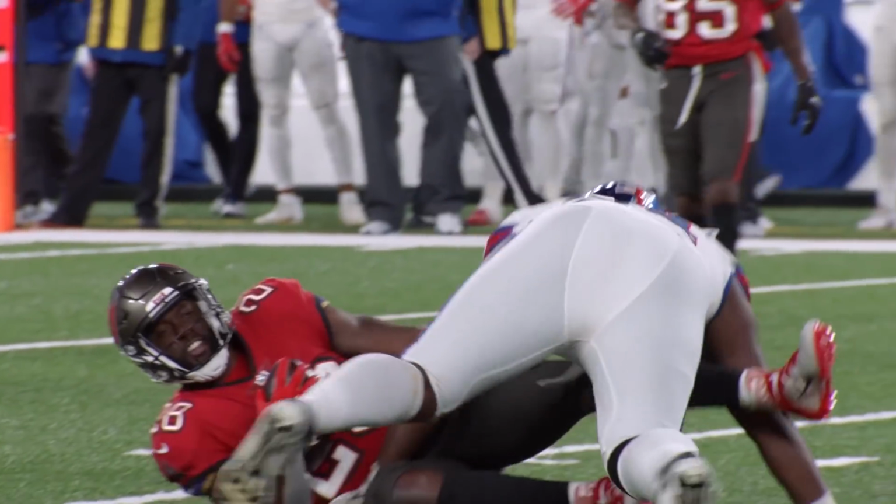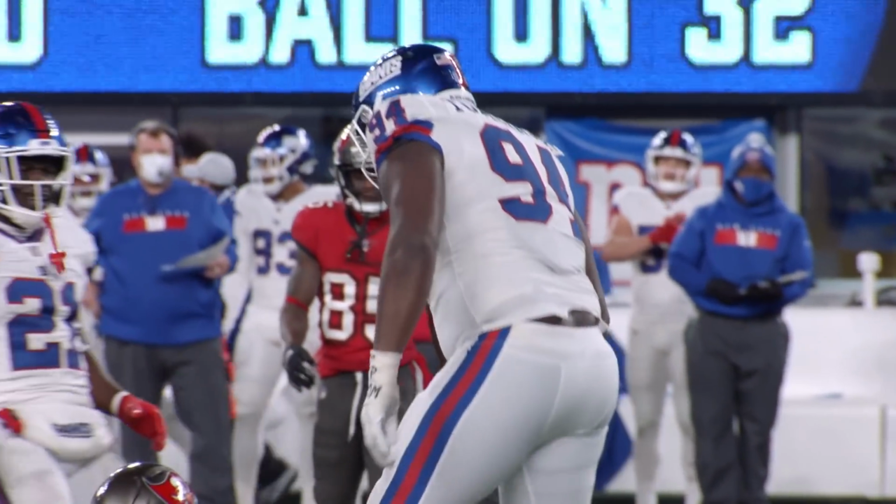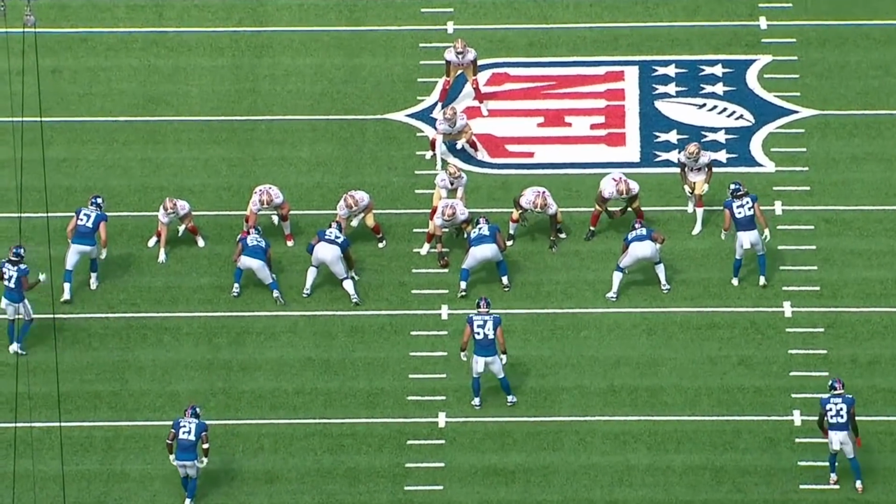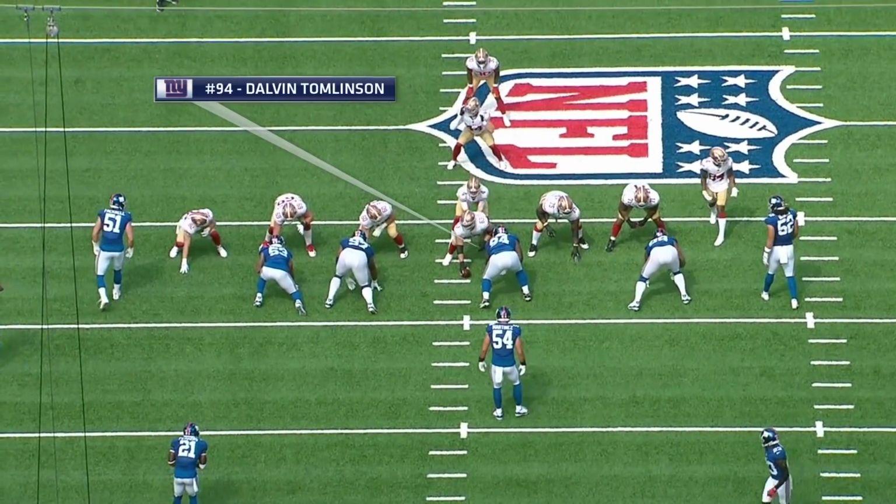And one thing about Tomlinson that's very, very impressive is his pad level. He plays with his knees bent. He gets himself underneath the pads of the guys in front of him. And in football, the low man wins, especially in the trenches. And on this first play against the San Francisco 49ers, you're going to see exactly what I'm talking about.